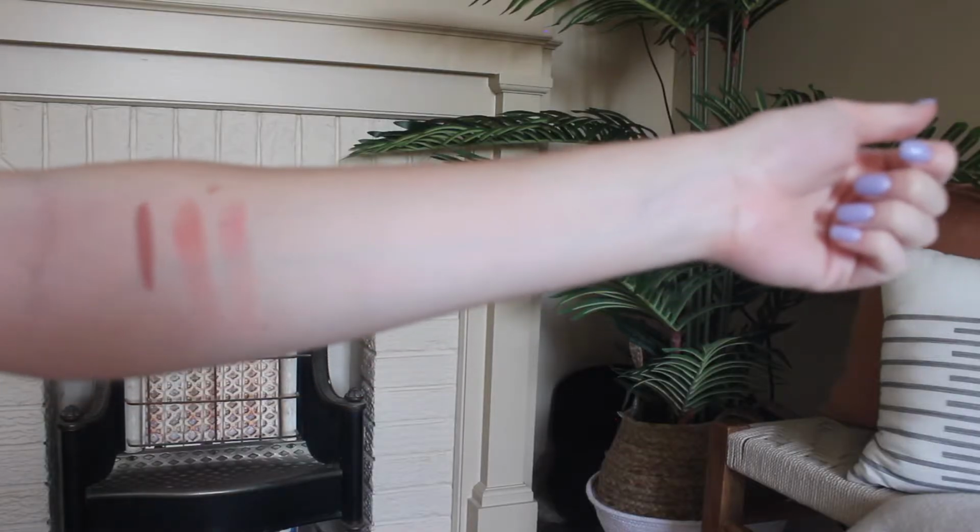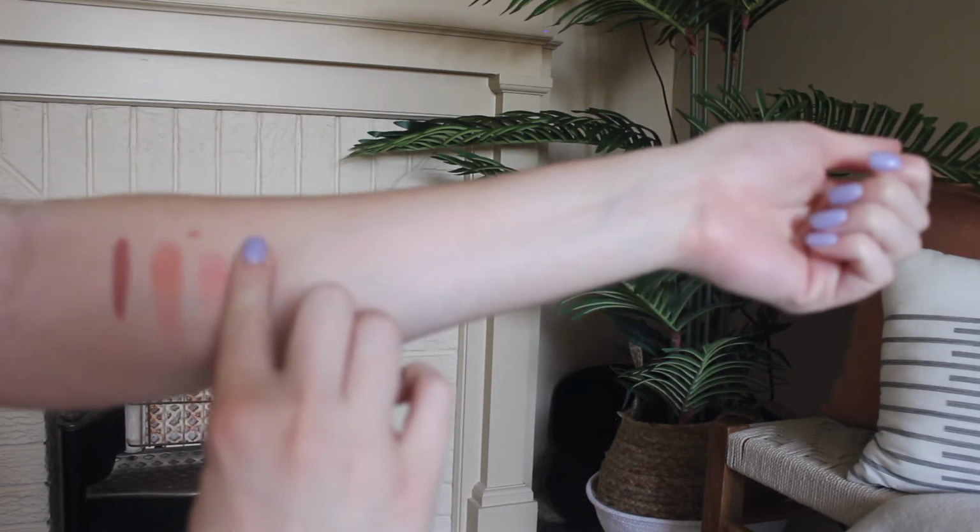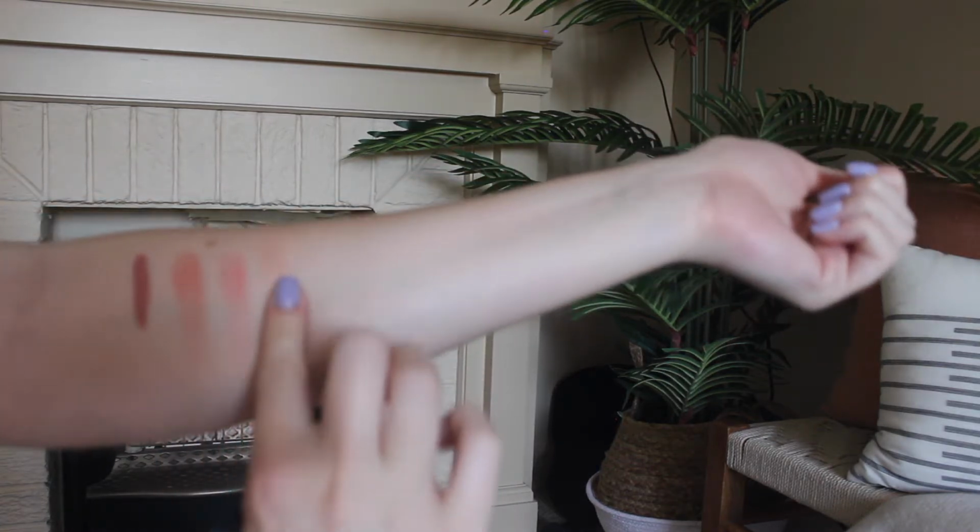I think this is technically a highlighter, but honestly, I use it as a blush or a blush topper. But there have been times where this has been the blush that I use totally by itself, like this is it. And I love it. I think it gives a really healthy glow to the cheeks, even though it's on the shimmery side. It doesn't look metallic, it's very healthy, and I just think it's beautiful. So at number 12, I have my Perricone MD No Makeup Blush, which is right here.